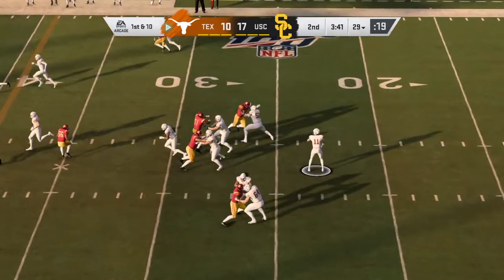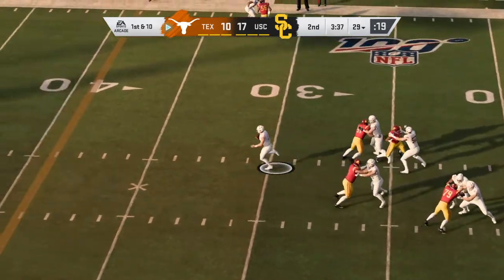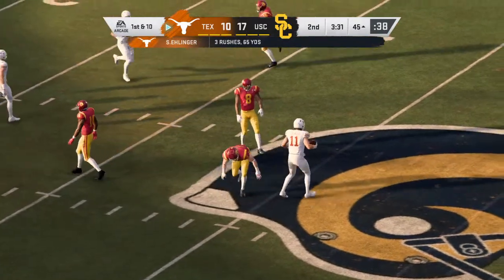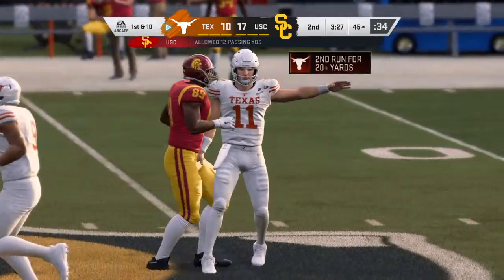Ready. They'll come out throwing here to start the drive. Stepping up, he's going to keep it. And he's taken down right at the 45-yard line. Big yardage there on the scramble. It gets him a 1st down.